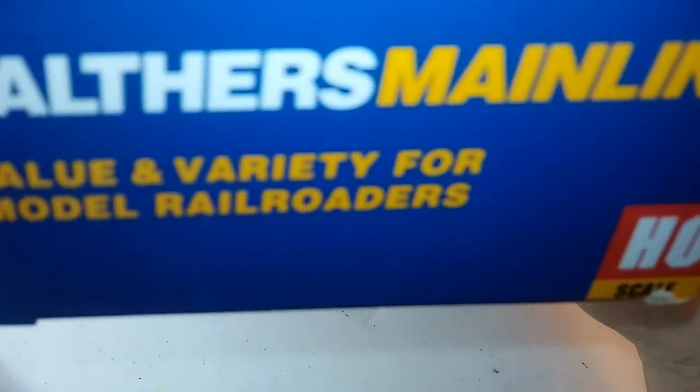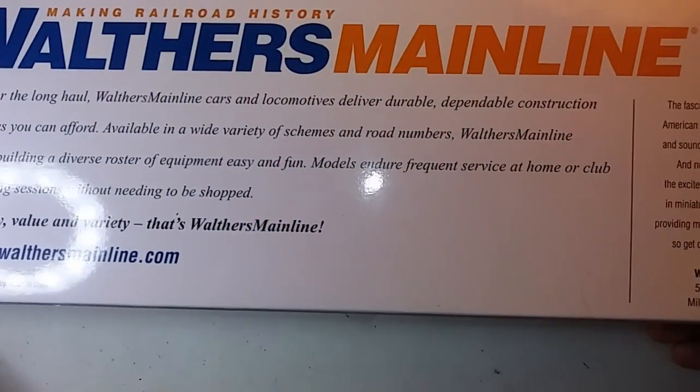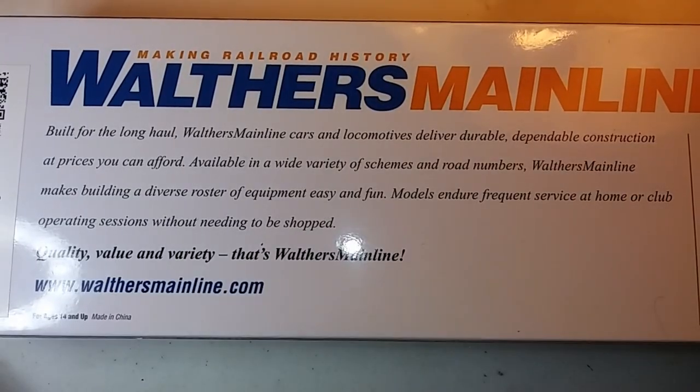Again, a note on this locomotive is that it is, in fact, a New York Central model, one of my favorite railroads to model, and because it was right around the area I live around, Hudson River line, etc., water level route. It is, in fact, a DCC.